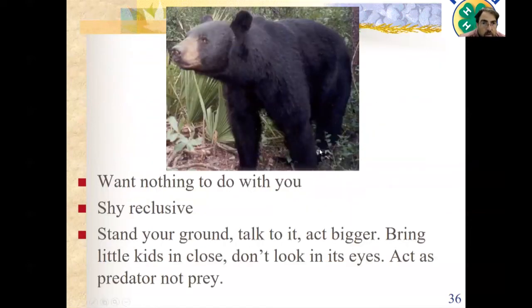He wants nothing to do with you. They're pretty cool, but you stand your ground, and usually they'll back away. They do sometimes do what's called a bluff charge, just to see, I guess, how manly you are. He'll charge you and see if you will stand your ground, and that's when you don't move. He'll come forward and then he'll stop.